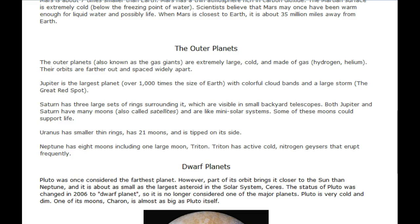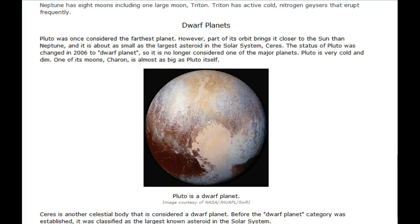Uranus has small thin rings, has 21 moons, and is tipped on its side. Neptune has 8 moons, including 1 large moon, Triton. Triton has active cold nitrogen geysers that erupt frequently.